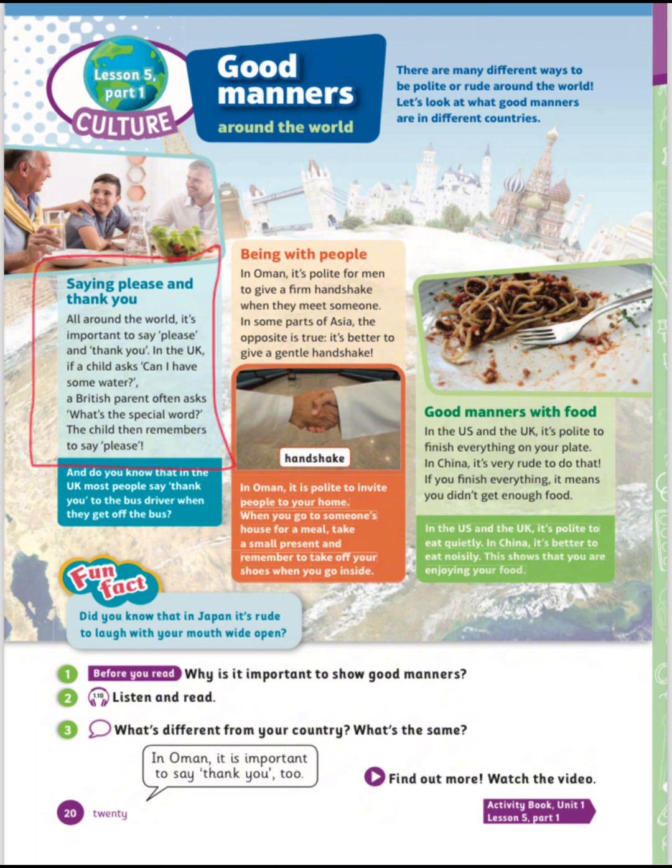Saying please and thank you. All around the world, it's important to say please and thank you. In the UK, if a child asks, "Can I have some water?" a British parent often asks, "What's the special word?" The child then remembers to say, "Please." And do you know that in the UK, most people say thank you to the bus driver when they get off the bus?